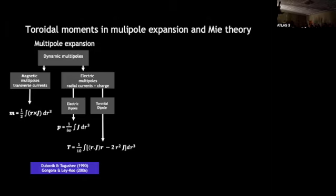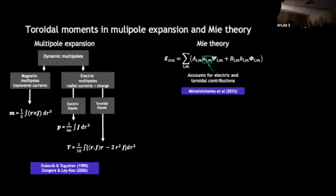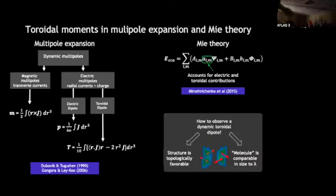And this was initially recognized by Dubovik and Tugushev, who looked into the static moments as well. So in 2015, an analysis by Mershchenko and others showed that toroidal dipoles also contribute to the first Mie-theory coefficient of the scattered field. However, the important rule is that if one wants a sizable toroidal response, one has to have a structure which topologically has elements of toroidal symmetry, and also the toroidal response, which is essentially a nonlocal response, increases with the size of the molecule. So the closer your molecule is to lambda size, wavelength size, the stronger the toroidal response will be.